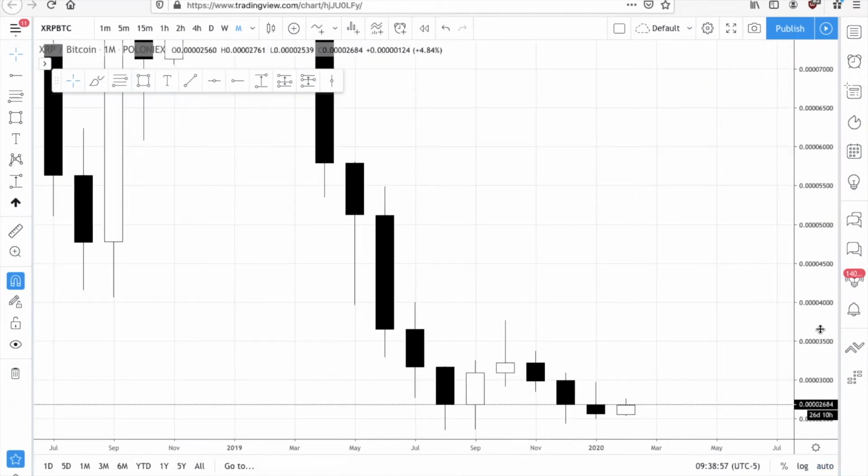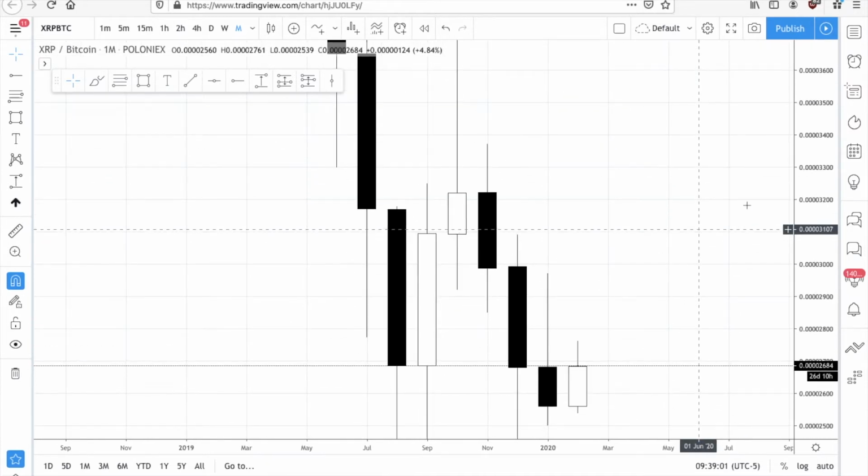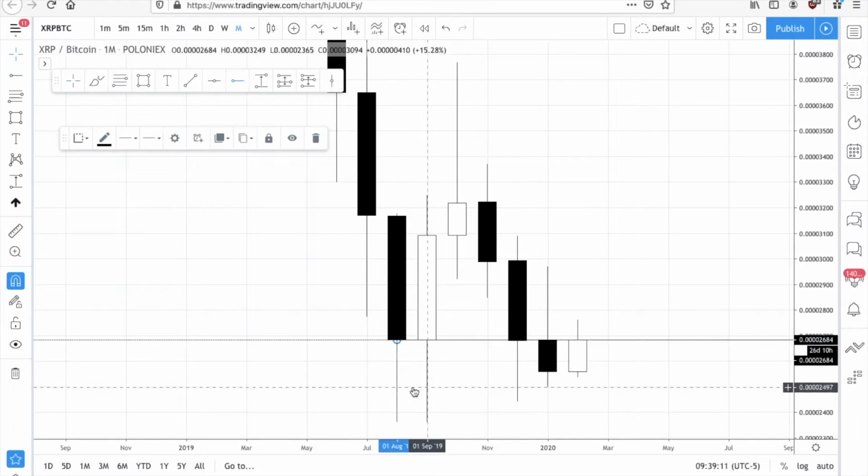And let's first zoom in on the most recent price action. Okay, and again, we have to remember we're looking at the monthly chart, the monthly view. So there's a lot of time and a lot of price action that is happening within these levels. Okay, the first thing I want to point out to your attention is this close right here. So this monthly close in August has been acting as support up until December, at the end of December.